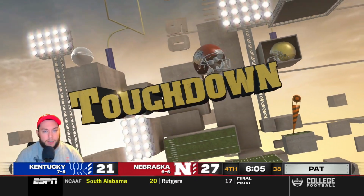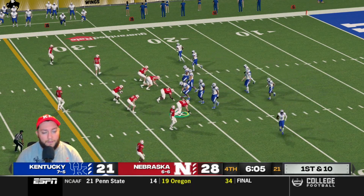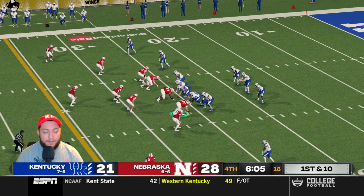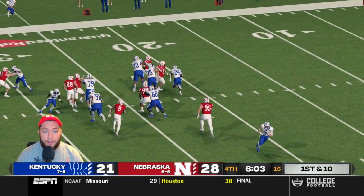This is one of their best showings of the season. It looked like it was going to be another very poor day for the Nebraska offense. But the past 4 or 5 drives, they've been hitting on all cylinders. Through the air and on the ground. Now, can the defense get another stop?